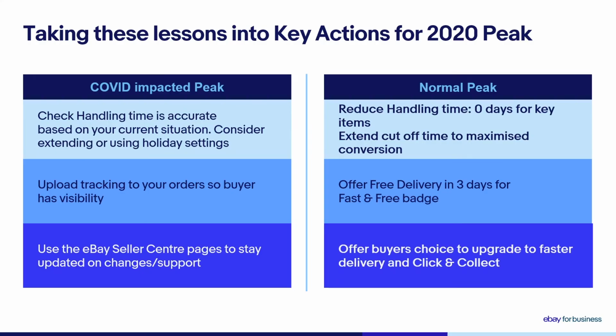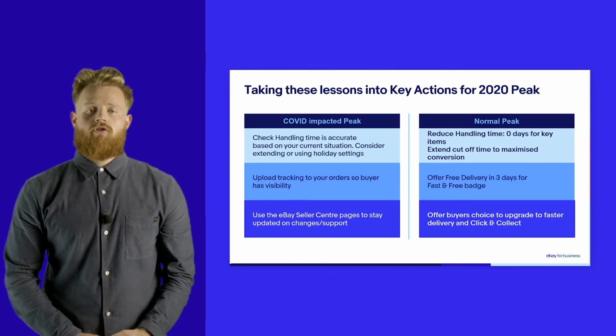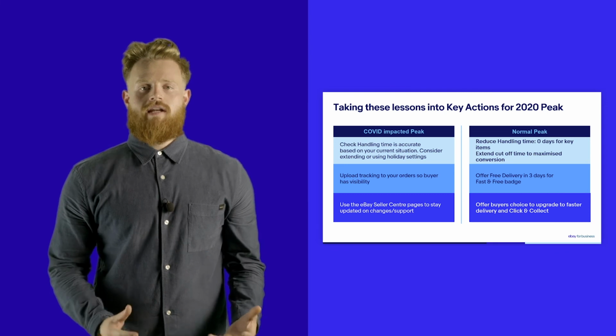For a normal peak, reduce your handle time to 0 days on key items so that it's applicable for next day, and amend your cutoff accurately to what you're doing as a business. Offer 3 delivery in 3 days to ensure that you get the fast and free badge. Offer buyers choice, enable them to upgrade to a faster delivery option or click and collect.